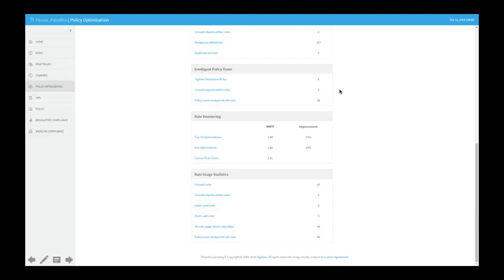It will give you tighten permissive rules, as in it will tell you about the gaps you have, through which unnecessary traffic that has the potential to breach your network can pass, and recommend that you tighten these security rules. What are the unused objects? Policy tuner analysis for all the rules. And in the rule reordering section, it will give you the top 10 optimizations. It will tell you that if you make these changes to your firewalls, your firewall will become so much percent compliant to the compliance standards you might be adhering to. It will make your firewall more compliant.